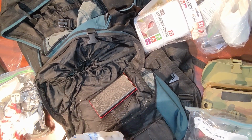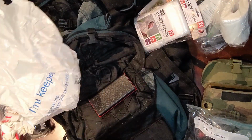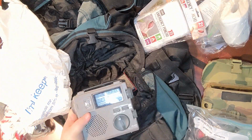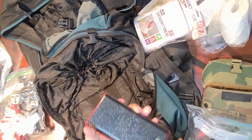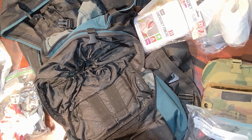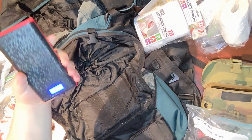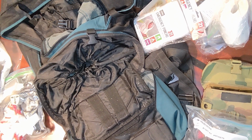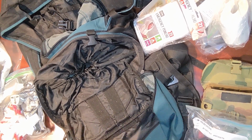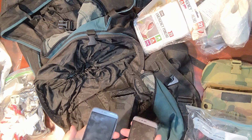In here I have an old emergency radio. I'm trading this out for a newer one, shortwave radio, and a battery pack which has a torch built into it and is still at 100% charge, so that's good. I also have 2 spare mobile phones in that pack.